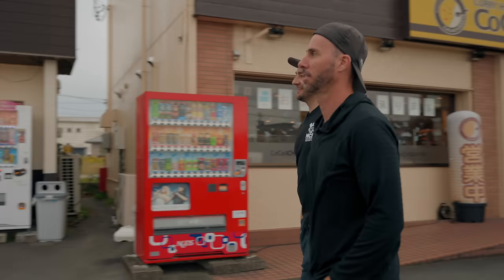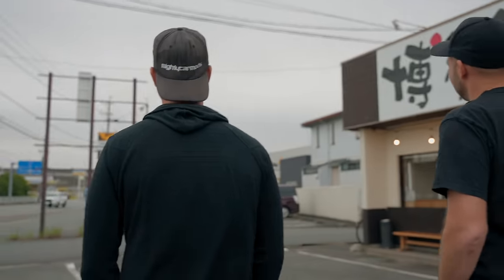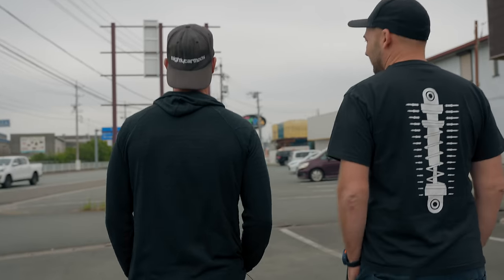Dude, what is that place? That is Workman. Should we walk over and have a look? We need to look. I don't know what Workman is. I have no idea what it is either. It's called Workman Plus.